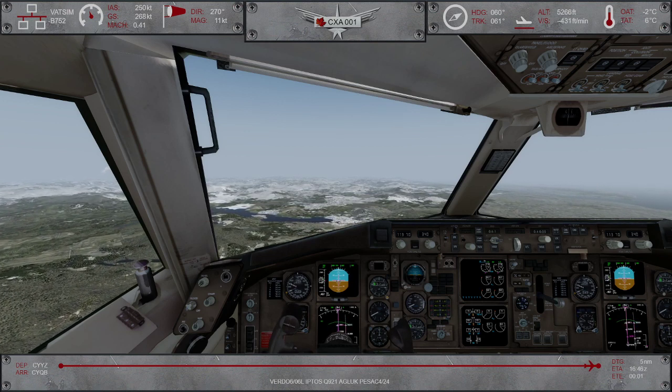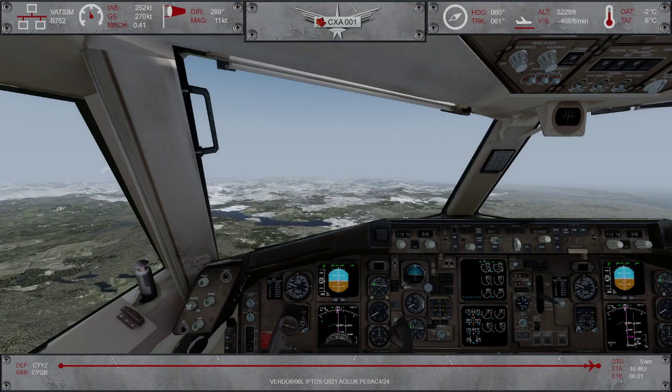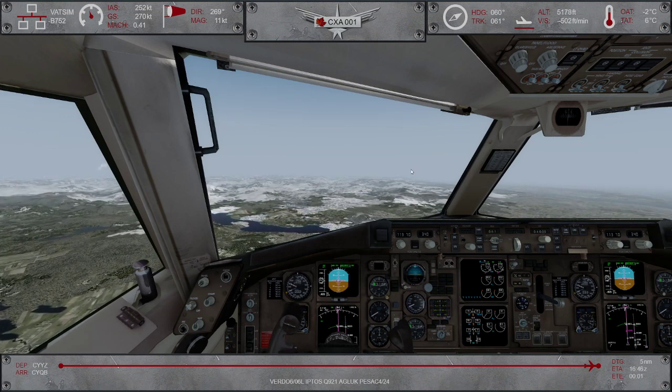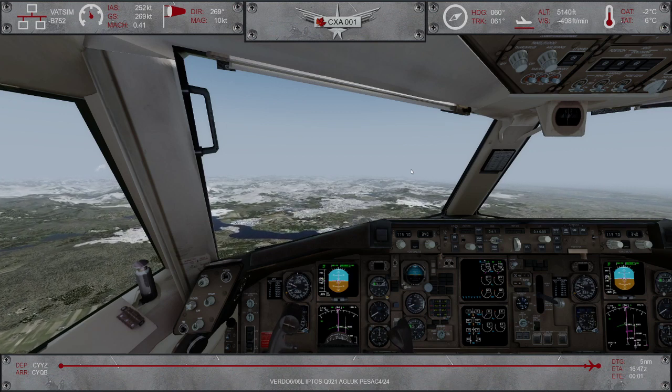Speedbird 97 Heavy, Montreal, radar identified. Confirm you're going to go to Ottawa? We are heading to Ottawa and descending through 8,000. We're just holding to lose altitude itself.